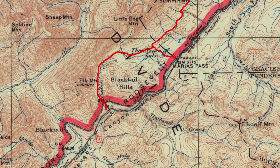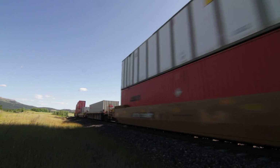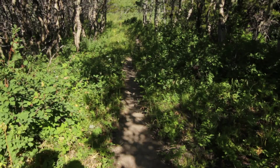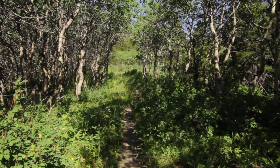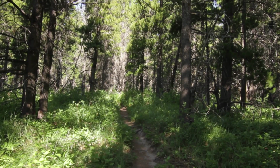Anyways, you just get started out and it's a kind of cool area over by Falls Summit, heading up towards Firebrand Pass. You've got a little bit of aspen, then a little bit of lodgepole, then some open meadows. You're looking up at Calf Robe.